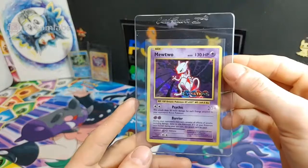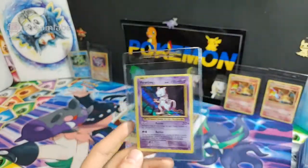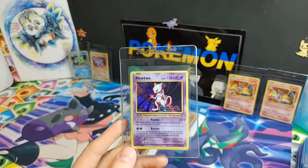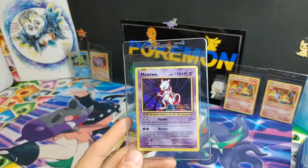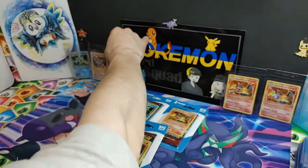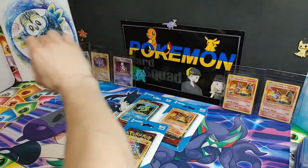But yeah, this one was having the centering issue here. But this is only being held for our collection because we are keeping one of each, so we do have the full set. Mewtwo, though, it's selling between 200 and 300 Canadian. Troll and Toad actually is asking 200 American for the one that they have in stock.